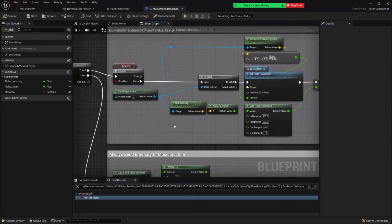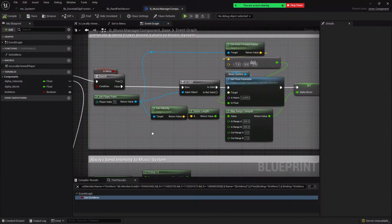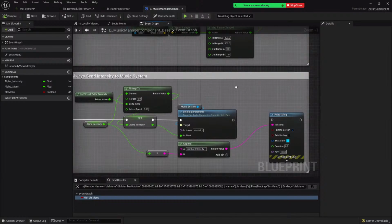Actually, I'm getting the look direction of the player, and I'm using that to drive the panning of some of the elements. Oh, cool. Interesting. It was just sort of an experiment. And that only happens when you're in gameplay, not in the menu. So that's why that's branching up there. And then this one down here is intensity. So we're always sending combat intensity to the music system. Yeah, that one you definitely want on tick. So that's why this is on tick.